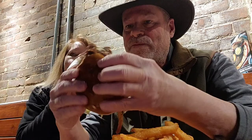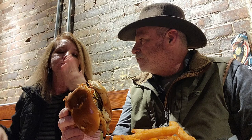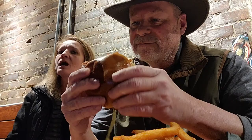That is a man's burger. I will say this, you get the brisket, which is very tender, and the beef is really good, and then that barbecue sauce on there. It's so good. The patties are really good. They have some type of slaw on the burger that is really, really tasty. Yum, yum. I was not expecting that. It's really good. Good wood is good.